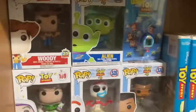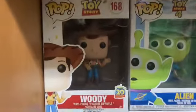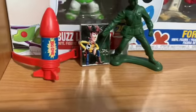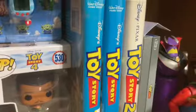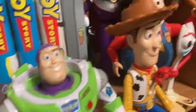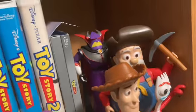From Spider-Man, we got toys. That's right, it's the Toy Story section. Everybody's favorite section of the day. We've got this really cool Toy Story Tamagotchi. Some cool little mini stuff you might recognize, might not, who knows. We've got Toy Story and Toy Story 2 on VHS. And of course, we have Buzz, Woody, Forky, Stinky Pete, and Zurg.